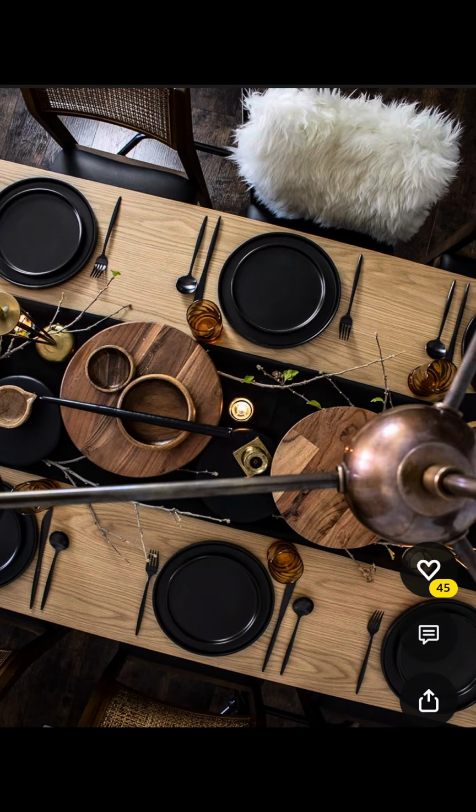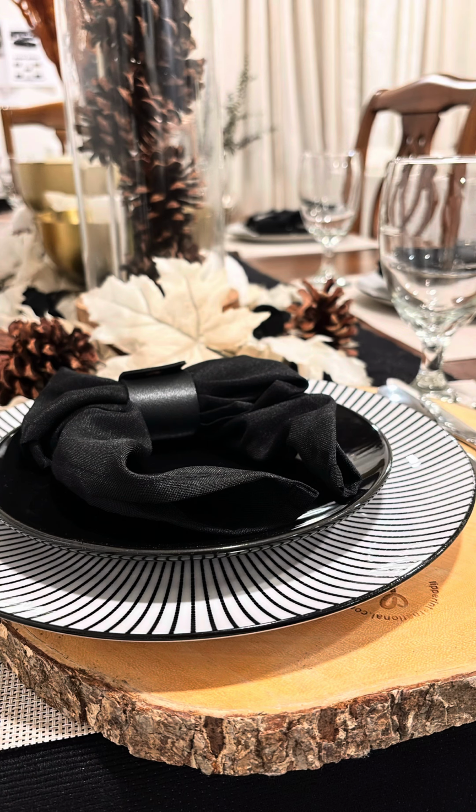Oh, shit. So this picture here is from Pinterest. It's sort of my inspiration for my table, but I just need to add more fall flowers. And this is a little sneak peek, y'all. Ooh, stop playing with her. Listen, baby. I'm doing a full tutorial on this video and how it all came together, y'all.